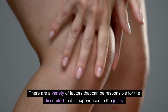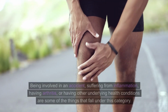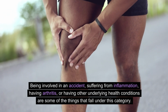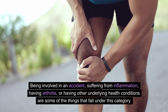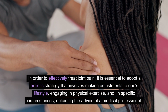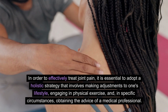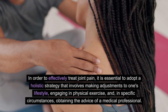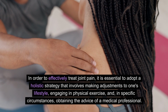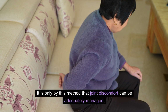There are a variety of factors that can be responsible for the discomfort that is experienced in the joints. Being involved in an accident, suffering from inflammation, having arthritis, or having other underlying health conditions are some of the things that fall under this category. In order to effectively treat joint pain, it is essential to adopt a holistic strategy that involves making adjustments to one's lifestyle, engaging in physical exercise, and, in specific circumstances, obtaining the advice of a medical professional. It is only by this method that joint discomfort can be adequately managed.